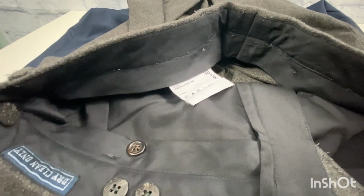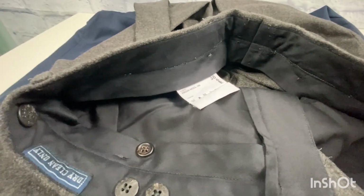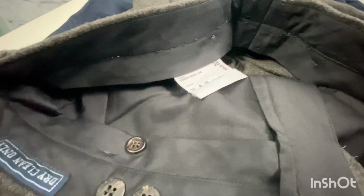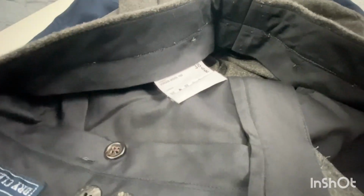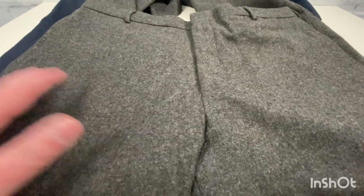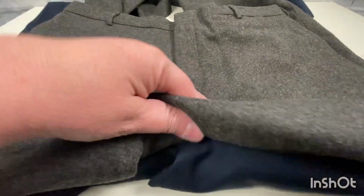So put that in the listing. I put in parentheses, marked 38, measures 34. So you get it. Put it in the listing also as 34, because really it's no longer a 38. If you sell these as 38, you're going to get a freaking return. But these sold for full asking of $99.99.